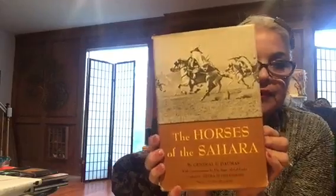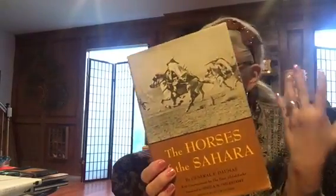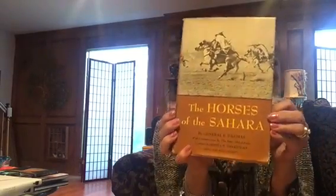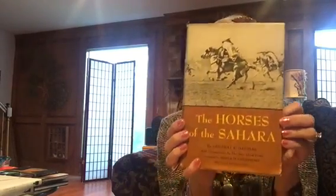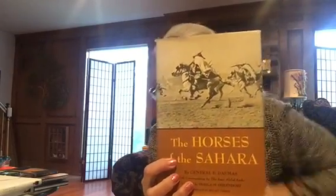Oh, The Horses of the Sahara. I don't know if I showed you this the last time. Anything on horses got, well, not anything, not your typical glossy pictorials, but interesting things about breeds or saddling up, riding, intricate subtext about horses will sell.